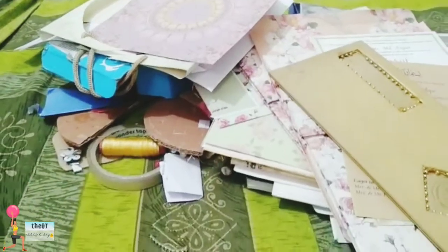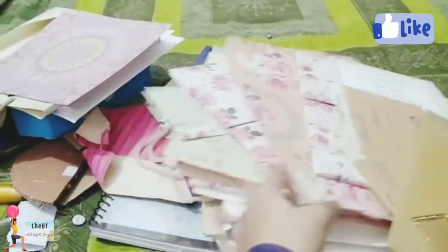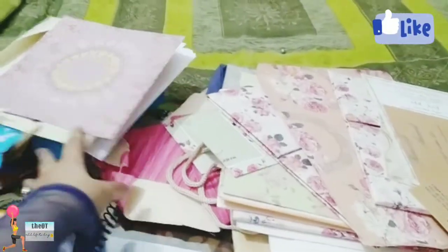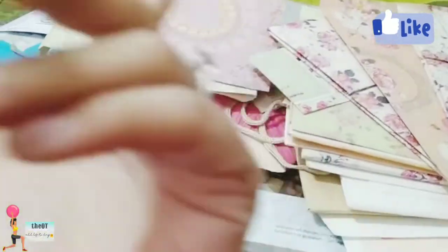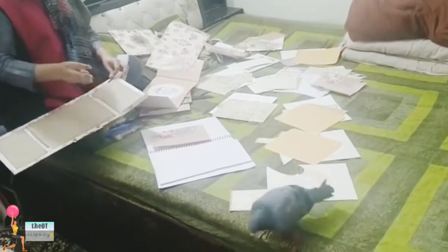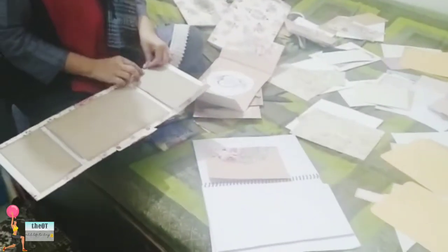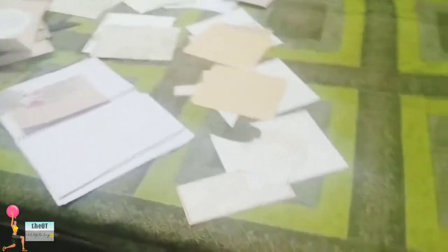And the most interesting ones, the old wedding cards that we all must have, I guess, at our home. I have these ones. Some of them are very old and some of them are new ones. I want to use them all for my DIY planner. Yeah, it is going to make some mess at your home, but trust me, the product will be worth it.